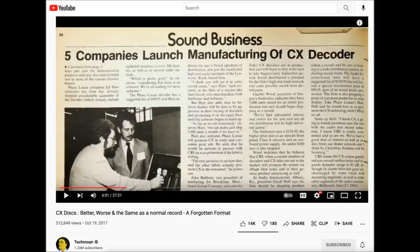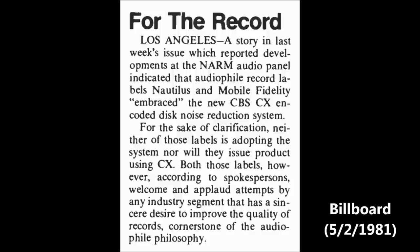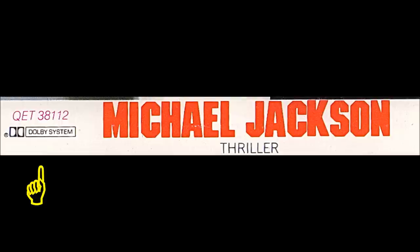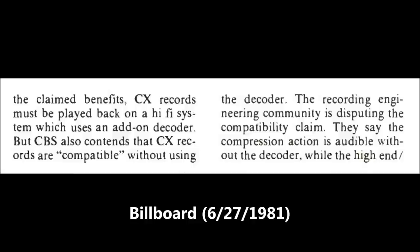Techmoan's video already did a good job at rounding up the history of CX noise reduction, but just to bring everyone up to speed, here's the basic lowdown. In the spring of 1981, CBS, as in Sony's music department, announced the arrival of CX-encoded vinyl records. The idea was that CX would ultimately function as the vinyl equivalent to Dolby noise reduction. Like Dolby on cassette decks, CBS hoped that CX would become more or less standard on turntables and receivers. Also like Dolby, encoded material, so they claimed, could still be played back raw with little adverse effect.